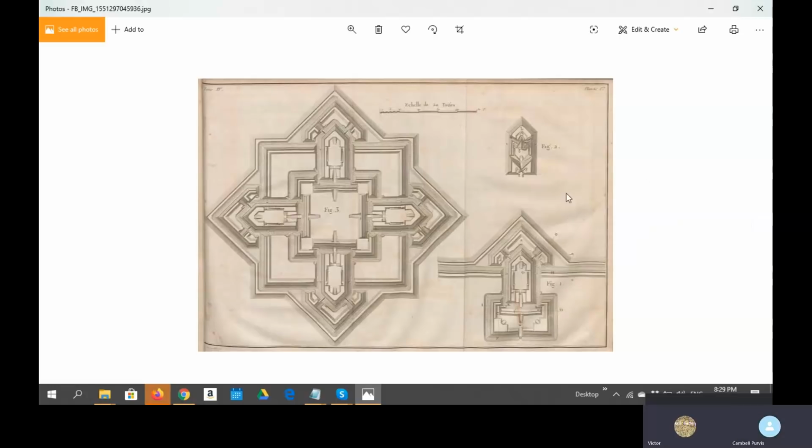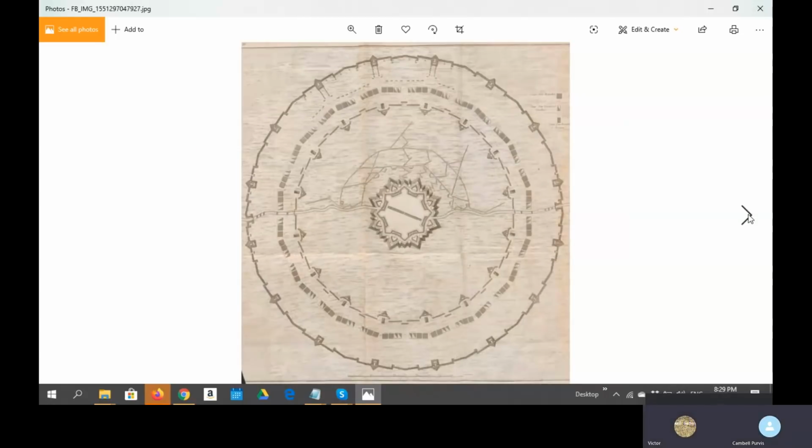And look at that star fort though, that's just a nice one. Looks super futuristic. It does. And there's a lot of these futuristic ones.